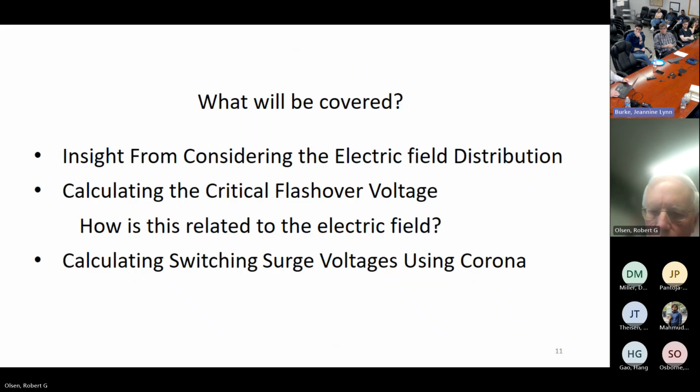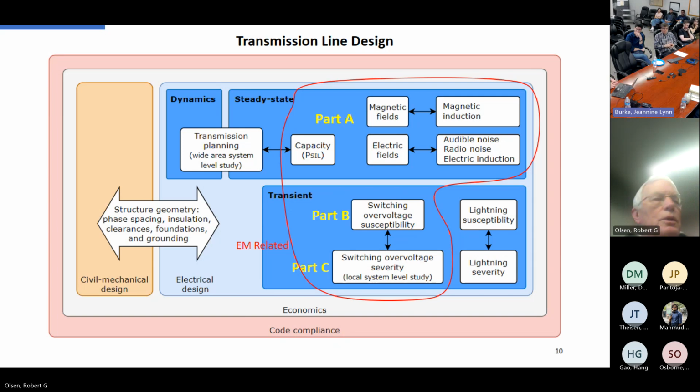Let's go back up here. Transients, switching overvoltage, and that becomes very important because when you first build a line, you connect it one end at a time. And when you connect it one end at a time, the other end is open circuited. And what we'll see is that when you turn it on at first, a surge occurs on the line. The voltage doubles at the other end because it's an open circuit, and you have to make sure that the line will withstand that. That's where critical flashover voltage comes in.